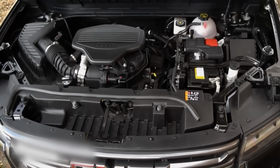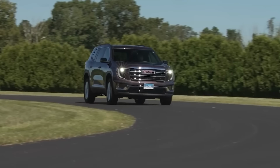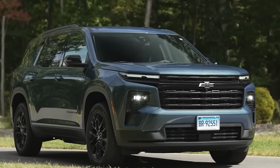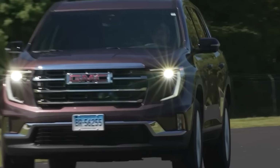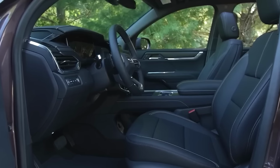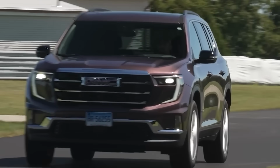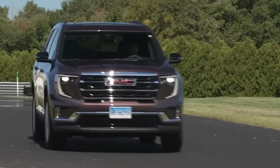The turbo four-cylinder is loud and unrefined, sounding more like an economy car than a $45,000 family SUV. Fuel economy sits around 20 miles per gallon, disappointing for a modern four-cylinder. Some owners also report flat, uncomfortable front seats that cause pain on long drives. For a ground-up redesign, this is a major failure and a serious hit to GMC's reputation.